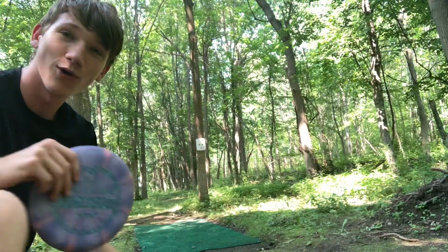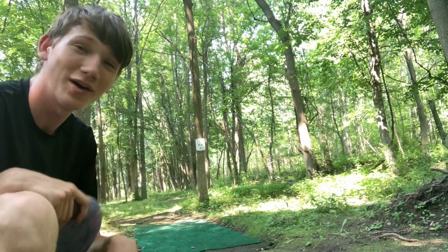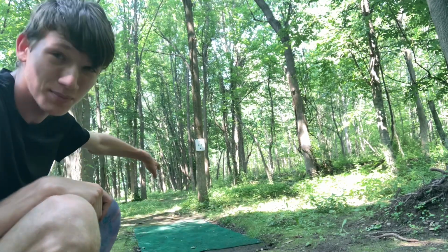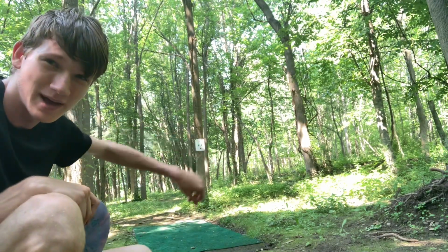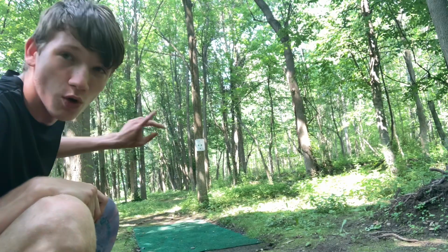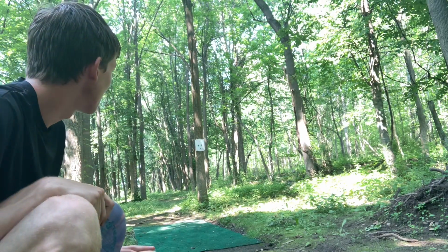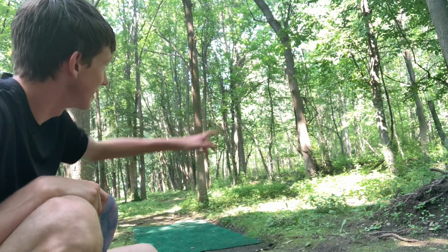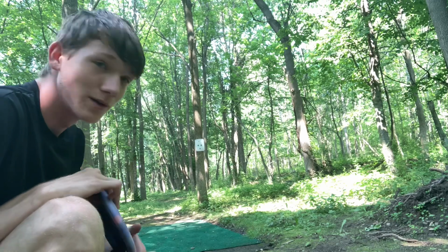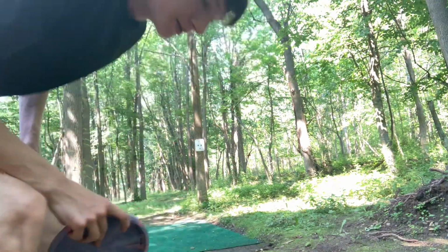So this is the hole of why I wanted to be under par at this point. This is a really tough technical hole. You have a gap, but it's slightly off to the side of the tee pad. It's not faced onto it. And it's tight. The hole is 361 feet down. OB is completely on the right side. We have to par this one.